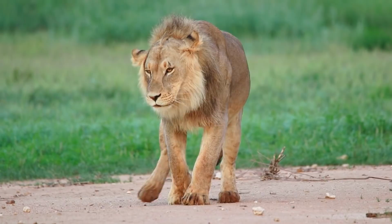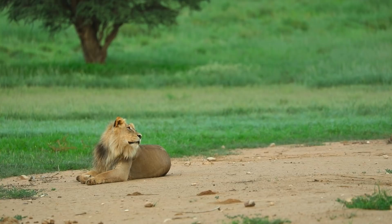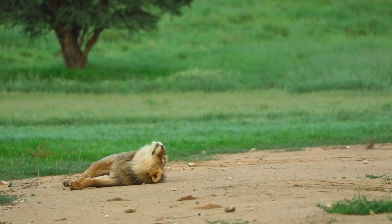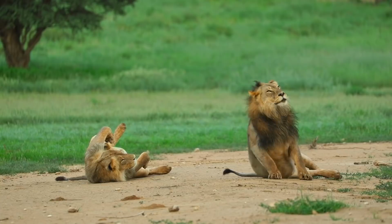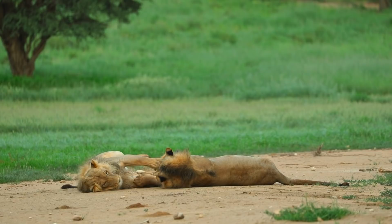Then something very unexpected happened. The young male lay down on a sandy patch in the middle of the riverbed, looked over his shoulder, and then rolled onto his back like a kitty cat. The other lion walked over and lay down right next to him before rolling over as well and gently pawing his brother. The bond between them and their affection for each other was unmistakable.